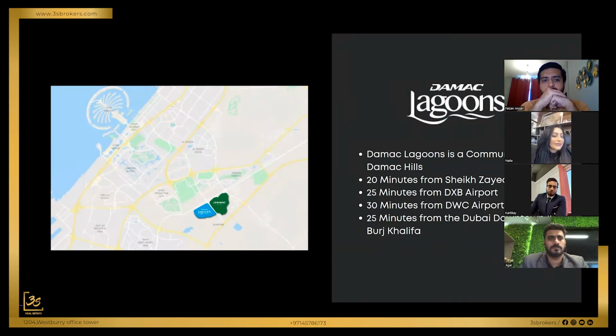So we are having in this community townhouses, which is starting from 1.8 million. We are having villas and we are having mansions as well, which is waterfront. And if we talk about the amenities for this project, we are having a huge beach, which is a private beach. And we are having a water park. We are having retail, a mega shopping mall. We are having cafeterias, restaurants over there. And it's going to be completed in 2025 quarter 4 and 2026.